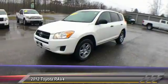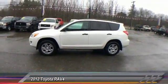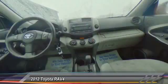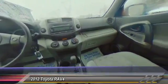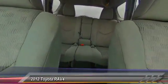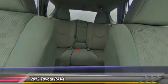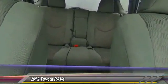Here are some of this vehicle's great options: traction control, air conditioning, dual airbags, power steering, four-wheel disc brakes, AM/FM stereo with CD player, center armrest, power windows, rear window defroster, CD player. A vehicle like this doesn't come along every day. Come in and get it before someone else does.